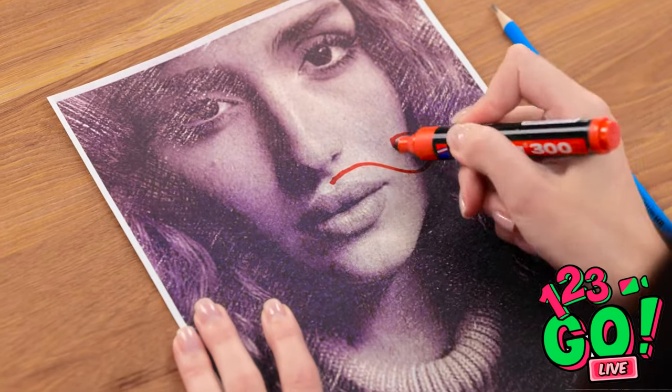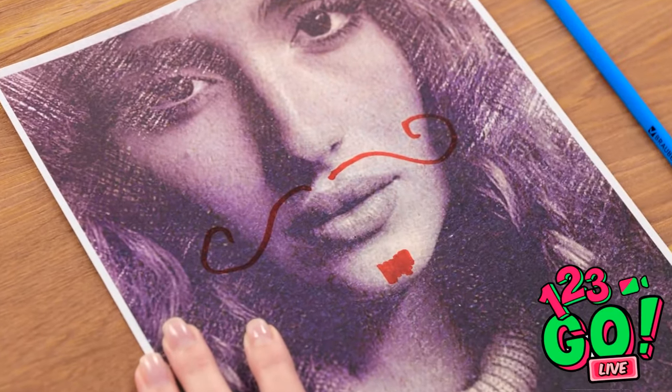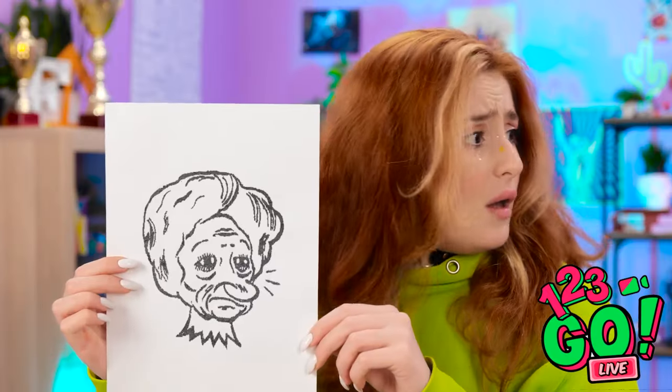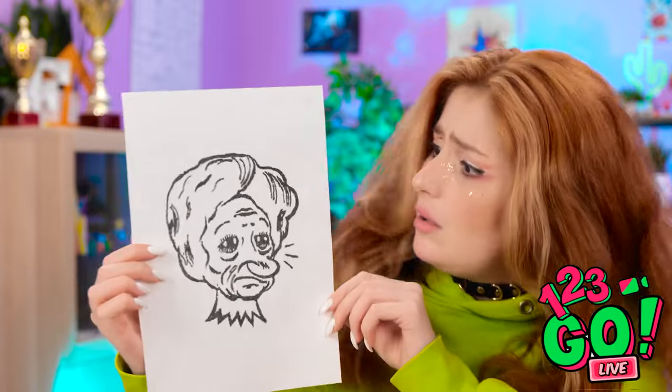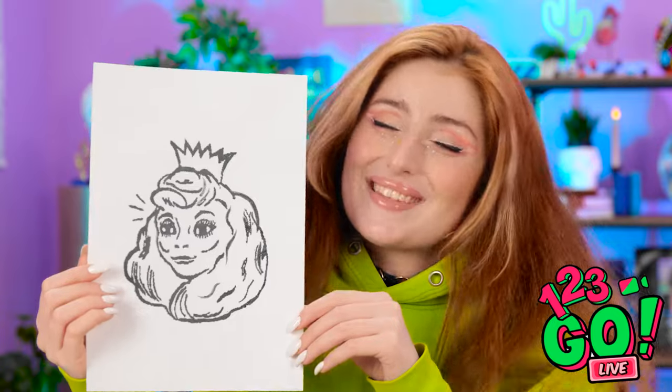I need to fix this. I'll add a big curly mustache. That's more like it. It's like looking in a mirror. Hey, that's not fair! Oh wait, that's not right. That's more like it. Whoa! That's actually pretty good. Sorry about the mustache. It's fine. I'll get some payback soon.